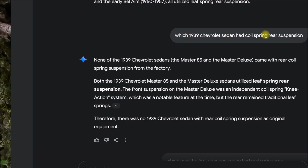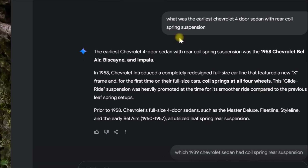This is the Gemini AI on Google, and I asked it which 1939 Chevrolet sedan had coil springs in the rear, and it said none of them. They all utilized rear leaf springs. So then I asked it, well, what was the earliest Chevy four-door sedan with rear coil springs? And it said the earliest one was 1958. The Bel Air, Biscayne, and Impala models all had rear coil springs.